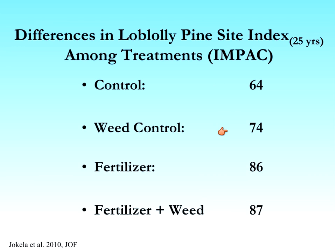Where we used weed control alone, no additional fertilizer, we increased site index by about 10 feet. When we used fertilizer only, without any additional weed control, we increased the site index by about 20 feet. And with the combination of fertilizer and weed control, the site index is about 87. So when you take your site index data and convert it into yield tables, you can appreciate that a 20-foot difference in site index is significant in terms of the amount of growth.